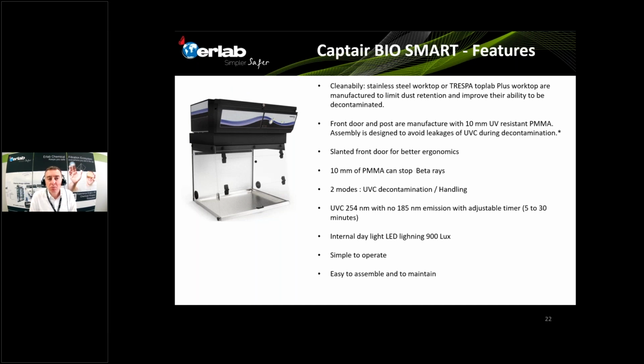Other features, so all Captair BioSmart are designed in order to improve the cleanability, and the two worktops, the one in stainless steel or the one in Trespa Top Lab Plus, are manufactured in order to have no square corner. You can sweep it very easily in order to avoid any accumulation of dust or contamination in the corners. The front door and the post are manufactured with 10 millimeters UV resistant PMMA. And the assembly is optimized in order to avoid any leakage of UV out of the enclosure, because you know that UV is very dangerous for the user. And the front door is equipped with a switch. When you close it, you're sure to avoid any UV leakage, and you can turn on the light with no risk for the user.